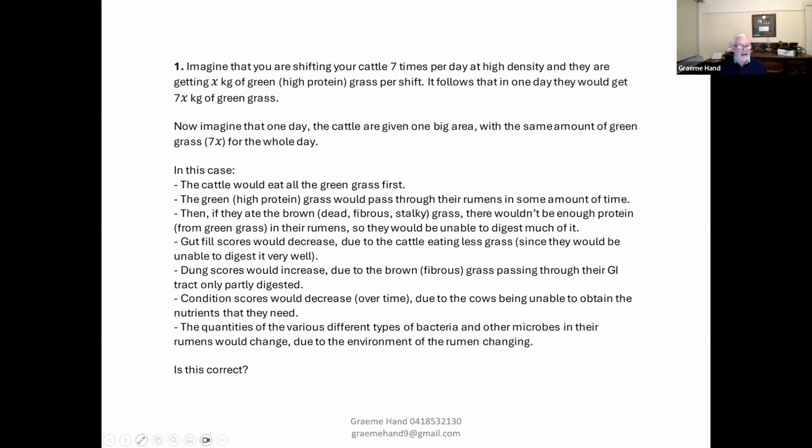Yeah, they're given a big area, same amount of grass. Well, I've tried to say before, I have to give them an extra 30% if I set stock them for the day than if I shift them 7 times. So it's quite a big percentage.